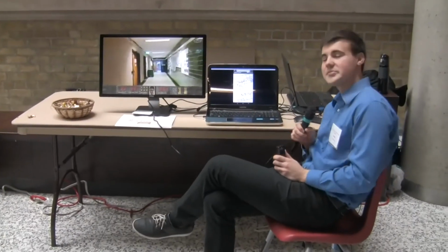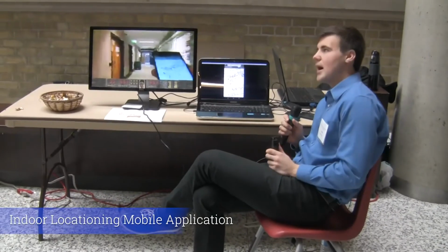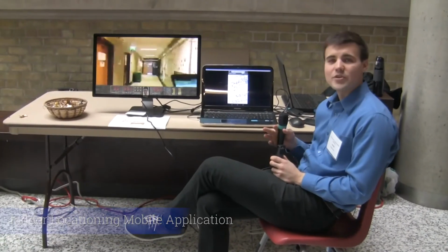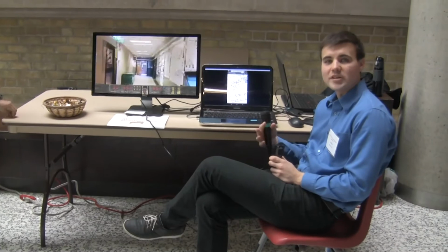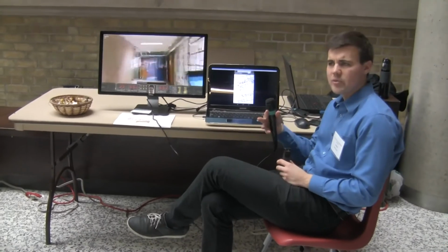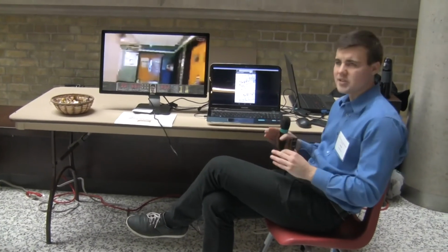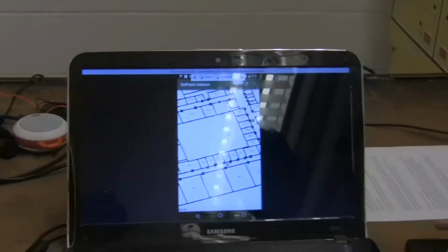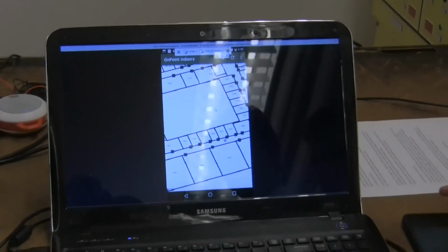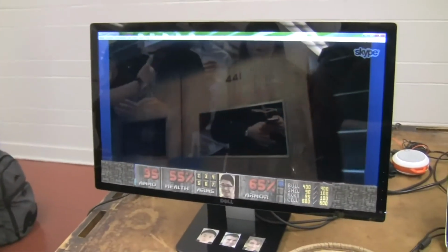Hi. So today we decided to solve the issue of indoor locationing. When you are outside, you have GPS, and it locates you very well. You know where you are. As soon as you walk into the building, there are steel beams, there's concrete, and the reflections make it impossible to know where you are inside. GPS doesn't work indoors. So what we created is an infrastructureless application that allows you to track yourself inside of a building.